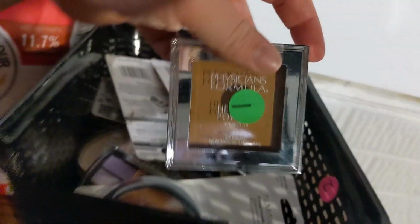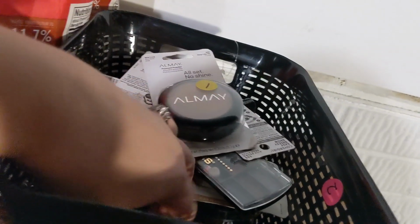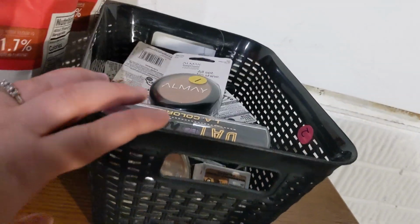You can see sometimes we try and sell them in yard sales, so some of them have a little sticker on them. But this is just makeup that we've either gotten for free or super cheap on clearance, either at CVS or other places. So there's one of our makeup baskets.